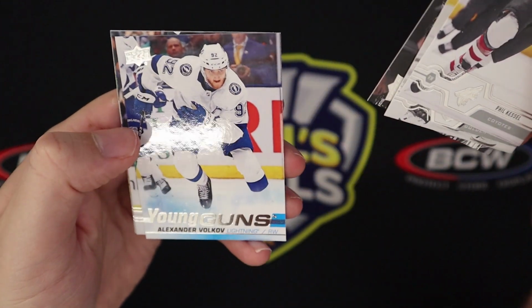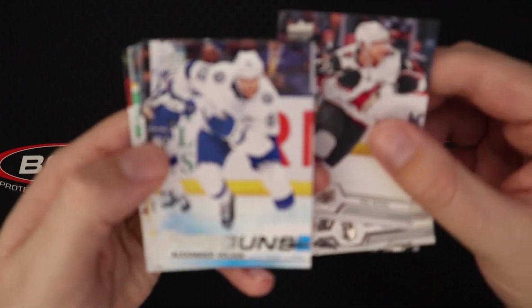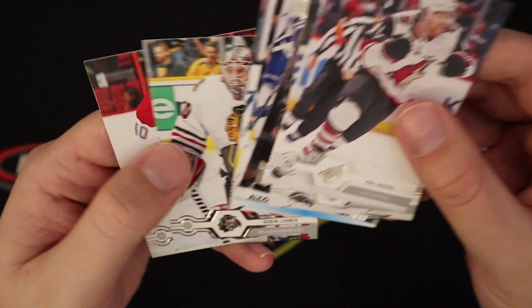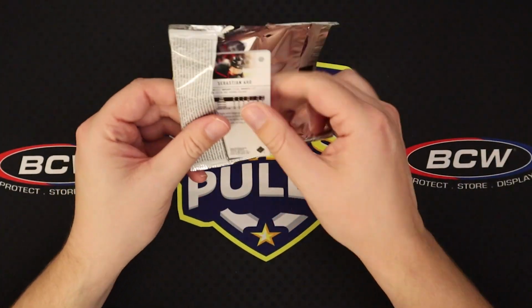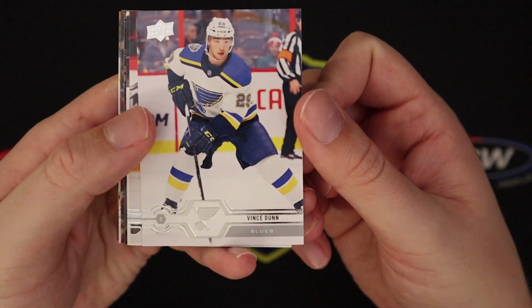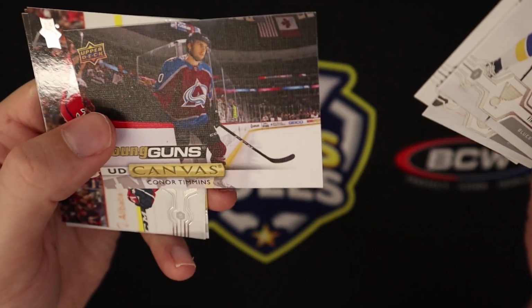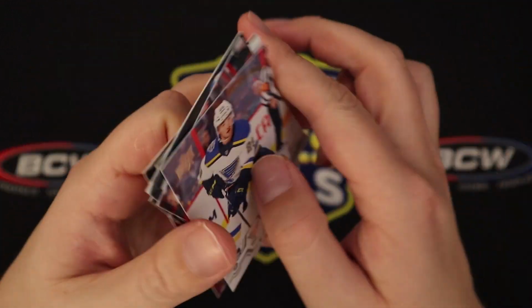Riley Smith. We got Alexander Volkov from the Lightning. He got called up recently. Lightning been dealing with some injuries, and good young player. Takes a couple too many penalties, but he'll get that sorted out. On tour, Young Guns Canvas, Connor Timmins. I saw the abs there.